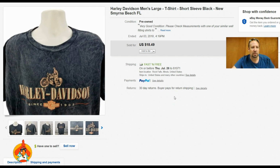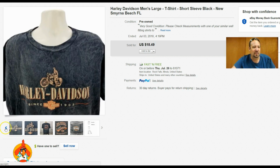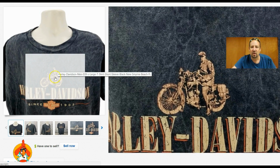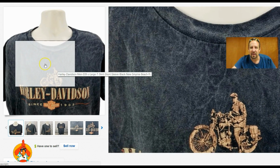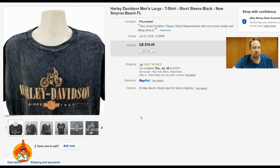I grabbed this one. It's still, like I said, pretty much a basic Harley shirt. Oh, did the back graphic. New Smyrna. So yeah, that's three Harley shirts all from Florida. So like I said, Florida ones do well. Vegas does well. I think I had two in there that were from Vegas. Like I said, I live in Illinois, so you know people travel to those locations and they like to get shirts from there. But I like this one. It's black. It's got the old vintage Harley Davidson on it, but it's kind of like that stone washed look to it. So that's partially why I picked that up as well.